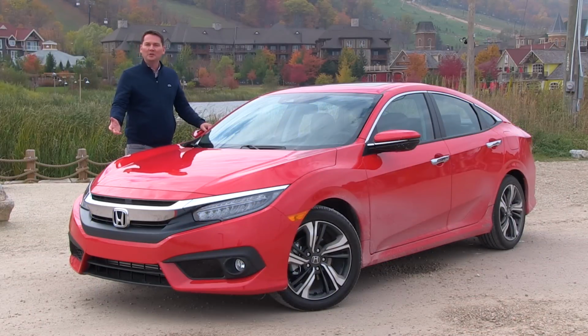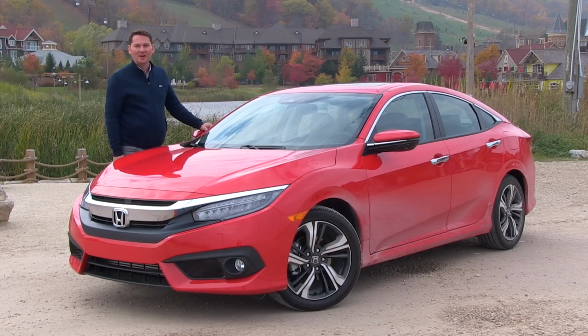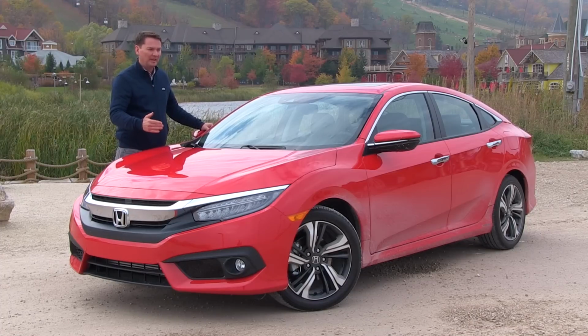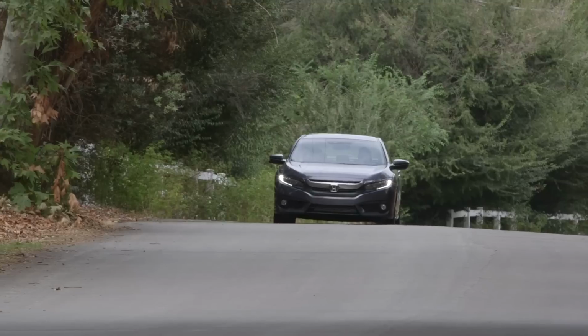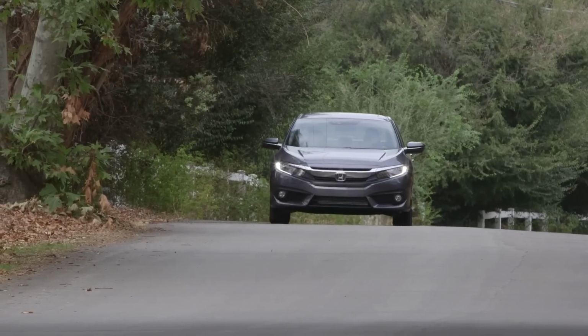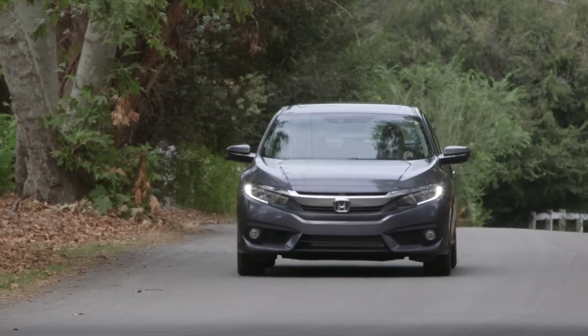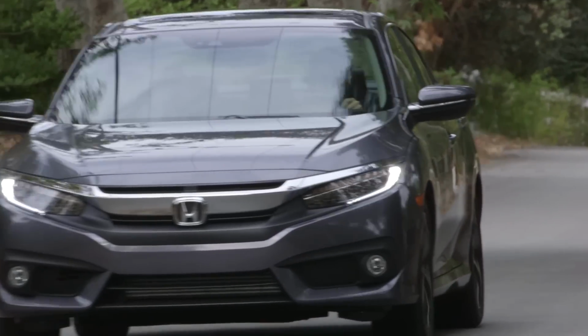And we've been driving this all-new 2016 all around the Collingwood area down gravel roads. You can see the car's all dirty, and the more I drive this car, the more I'm impressed with it. This really is the new benchmark for small cars. One of the knocks against the Civic for many years has been the fact that it's been quite noisy. This is definitely quieter. The new 1.5-liter engine that I've been driving today is impressive. It gets great fuel economy.